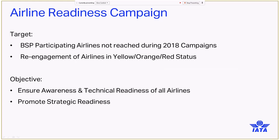Okay, so that's the first campaign. Really we're talking about a continuation of what we did last year, and as well then re-engaging those that we originally contacted and who are still in that in-between stage.